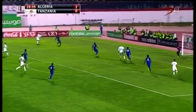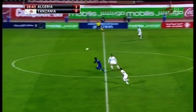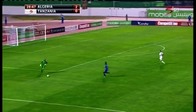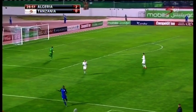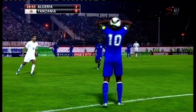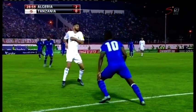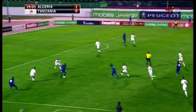Algerians continue to play with the width this pitch offers them. Clearance from Kevin Yondan. Don't take any chances to the Algerians. You have to be careful in front of a player like Mbwana Samata, who had that chance just a few minutes ago off the left-hand side. Wasn't able to really test Rais Mbolhi.